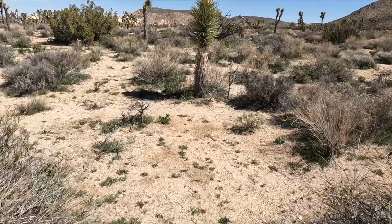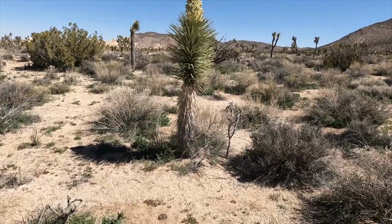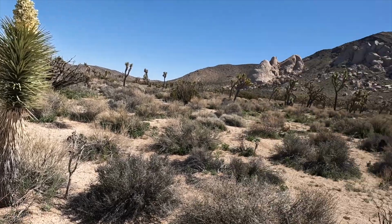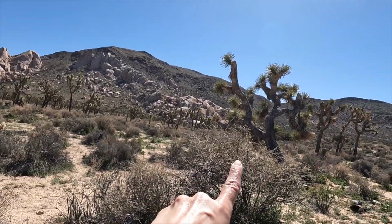You ever wondered what a yucca looks like? There it is. That's a yucca. And that's a Joshua tree.